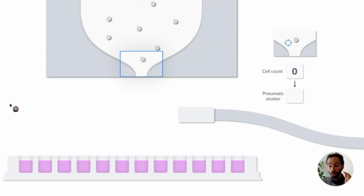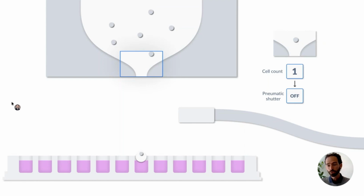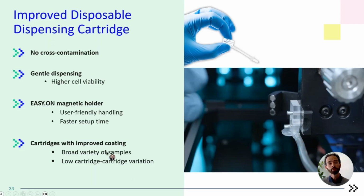Conversely, when only one cell is detected by the detection system, then the vacuum pump is turned off, and that droplet is allowed to land on the well of the plate. This will happen for every well because the plate stage will move one position and the dispensing process continues for each one. As you might have noticed by now, at the core of these instruments lies this disposable dispensing cartridge.